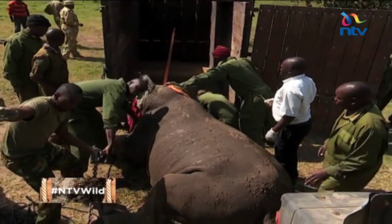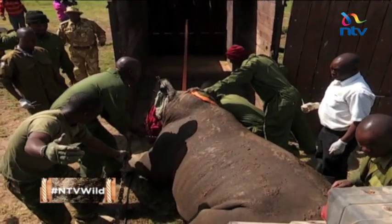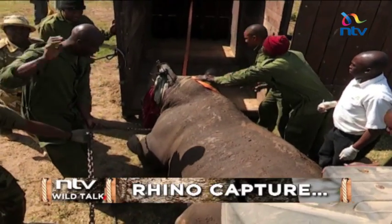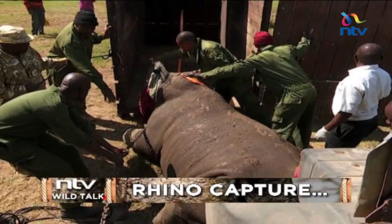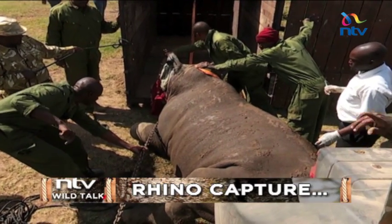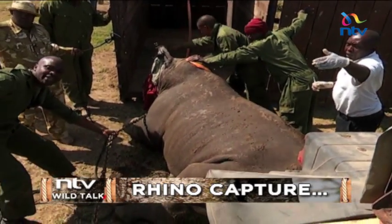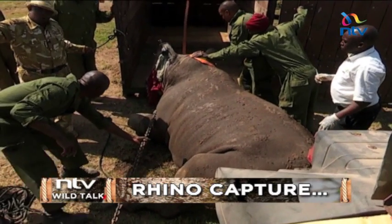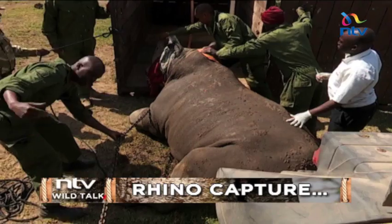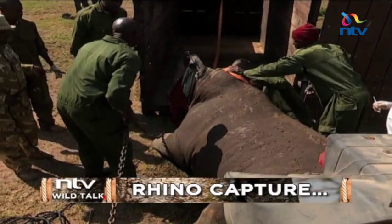Samuel, clearly so much effort is being made into getting this massive rhino onto this container because it's going to be translocated to a different area. What are the chances that it could wake up? Chances are very slim, but in the event that it wakes up, everybody is usually on the alert because you never know. There's always a slim chance that the animal could wake up. So we try to be very cautious at every one given time when the operation is going on.